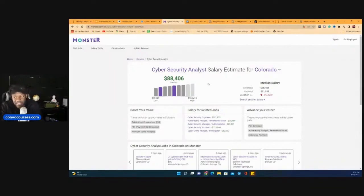Another one is payscale.com and salary.com, and you can actually just Google the sites. And another one is actually on the job sites. They'll usually have a breakdown of that business with information that you can use on there. So that's another real good one that you can use.